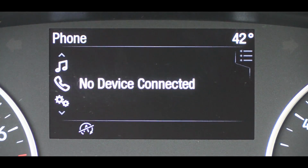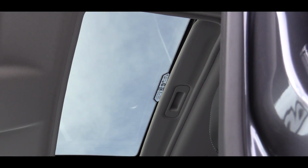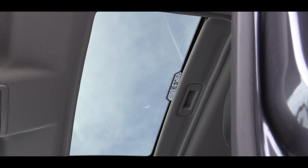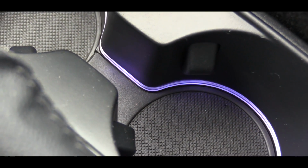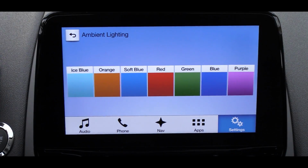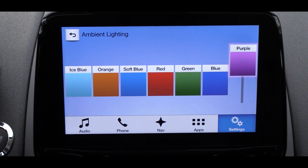But anyways, making your way to overall interior quality, if you were looking for a power moonroof, that is going to come with the SE trim level and up. Also, ambient lighting is going to come with the Titanium and SES trim level, so that is definitely pretty nice. It is going to be optional on the SE if you wanted it though, and you do have your sunglass holder on the top of the roof there as well.